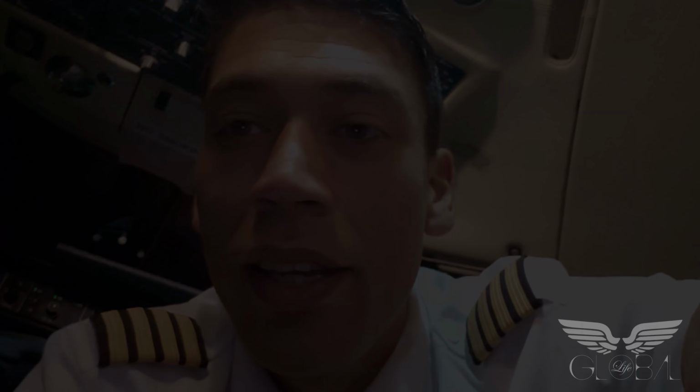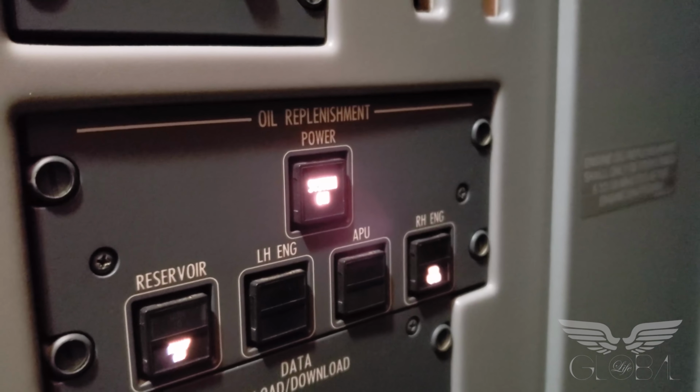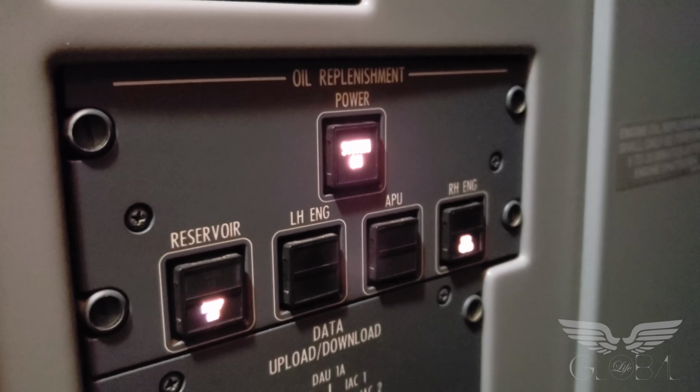It was an early wake up this morning, 2 in the morning. That's another reason why we have three guys. It's gonna be a long day, but it's gonna be a fun day, and I hope you guys enjoy the ride back. That's our oil replenishment panel.